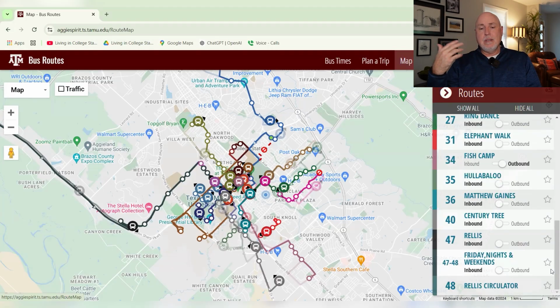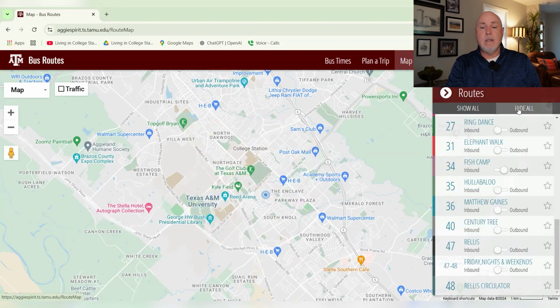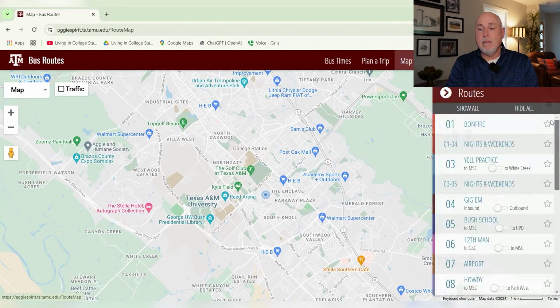But let's also look at some of the routes that you may not really have considered for an Aggie bus route that will take you further outside of campus, but also offer other possibilities for investment or buying property. So we've got the map here, we've got all the routes highlighted, so let's hide these routes and go to some specific routes and give you an idea of where these routes are going.